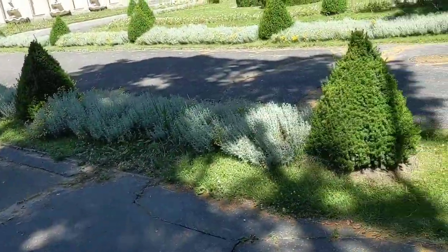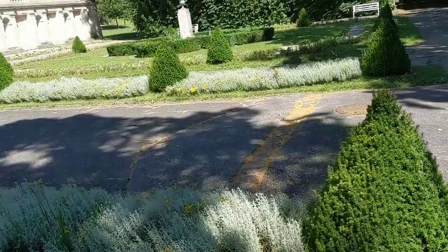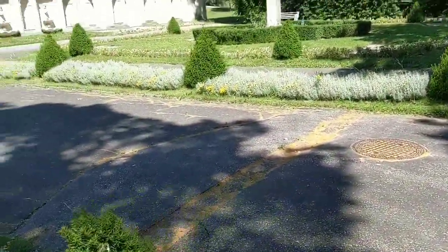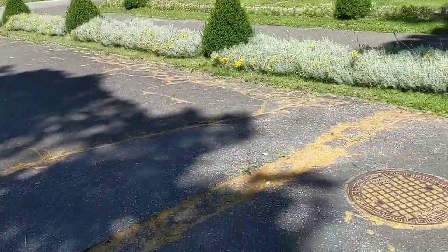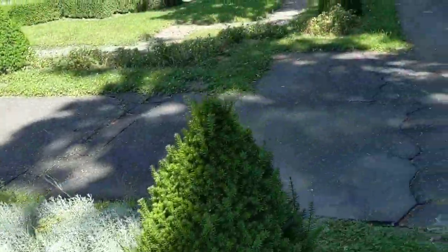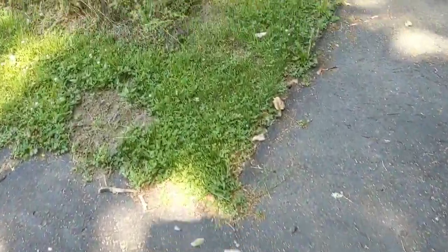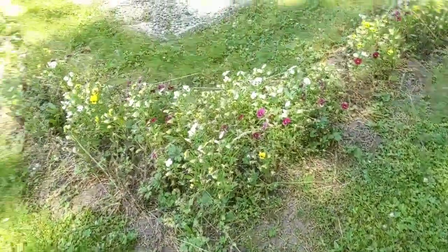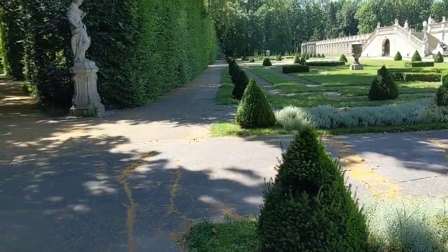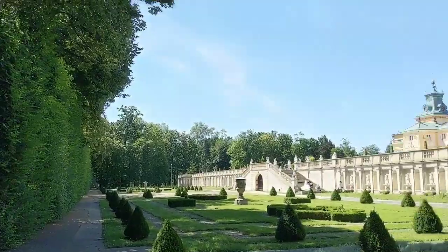Honestly, the garden here did not impress me so much. In a moment, we can, of course, go up and look from the top, but these flowers are not that colorful, and up close, not so impressive. Maybe when you're on top and you can see this entire garden, it'll be a lot more impressive.